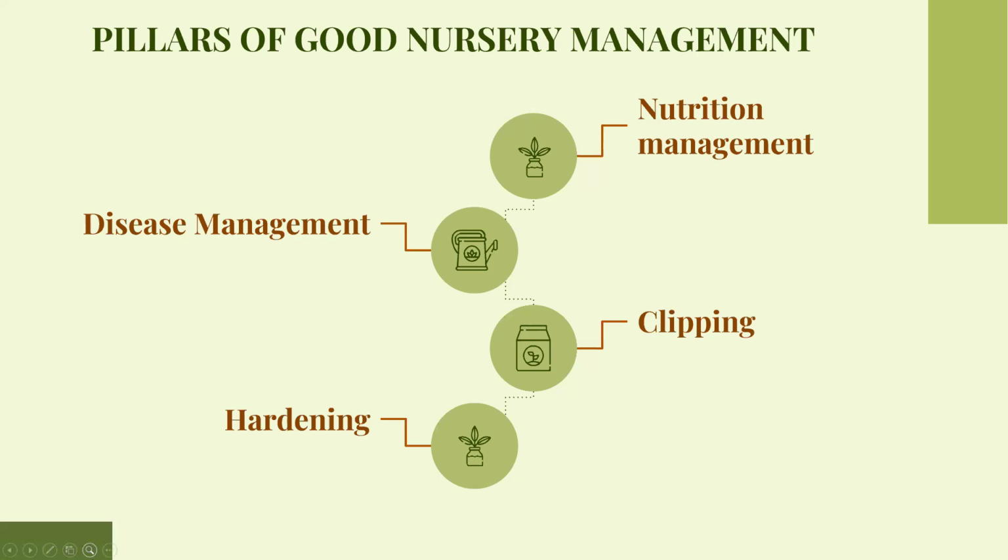So clipping is basically removal of parts of the leaf area, and it's very important as it regulates seedling growth. It also helps in decreasing chances of early flowering. And again, it is very important that tools used in clipping should be sterilized. Please note this very well. Lastly, it's important to harden your seedlings in the nursery before you transplant.